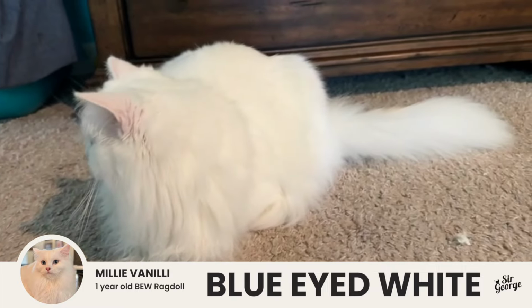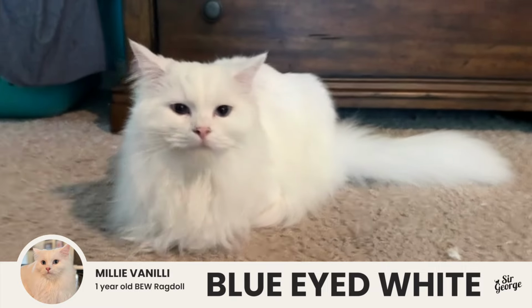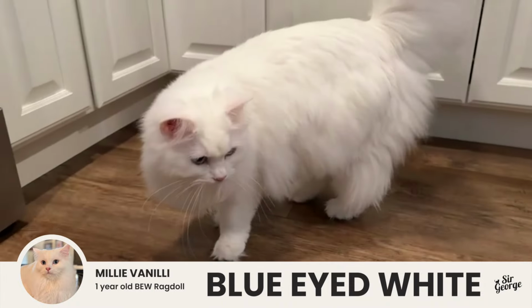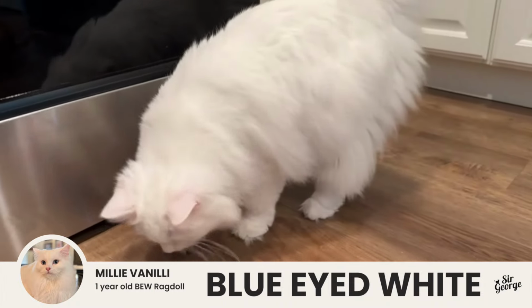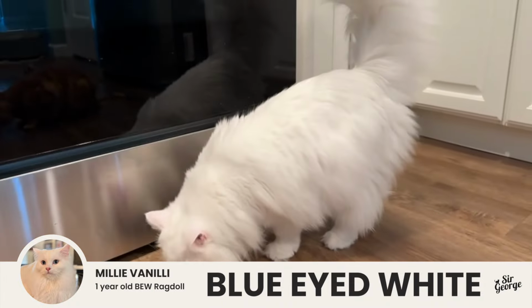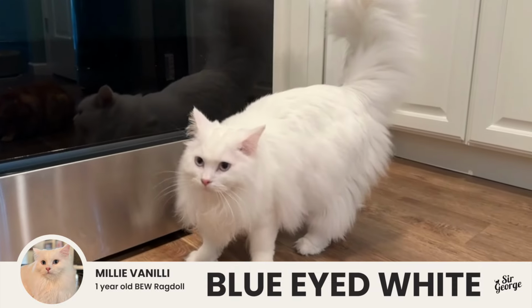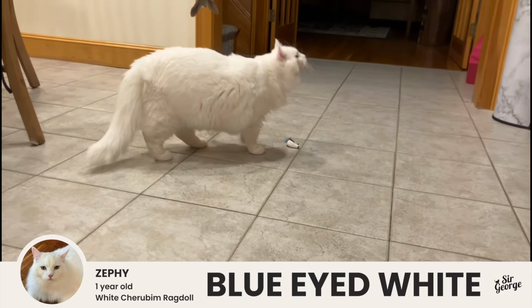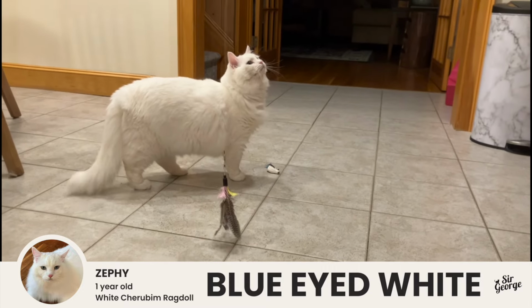Blue-eyed whites are incredibly rare because, like cinnamons and fawns, they're not eligible to be registered by most cat registries, and more importantly, there's a high probability that blue-eyed white cats will be deaf. It can be incredibly risky and unethical to purposefully breed blue-eyed white cats without a clear understanding of their genetics to eliminate the possibility of deafness.